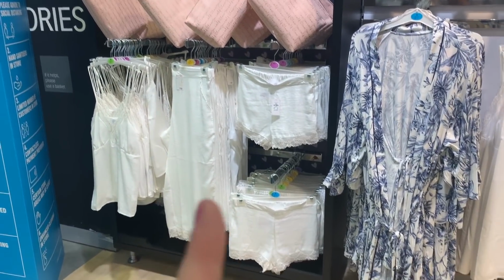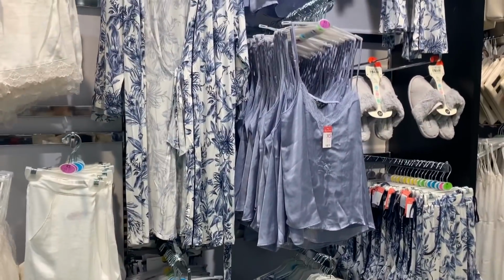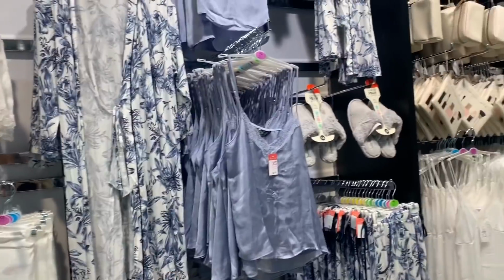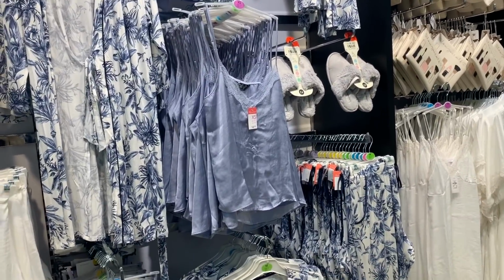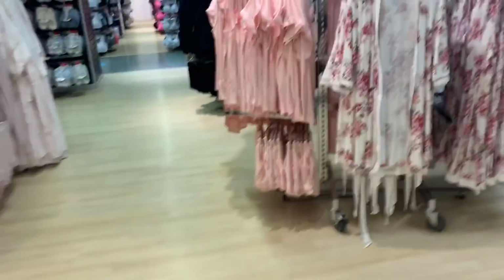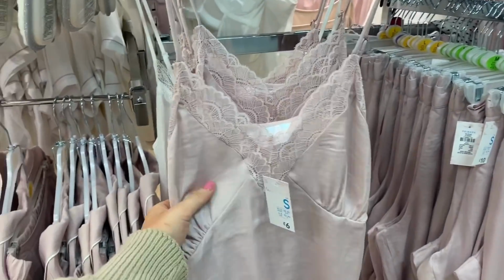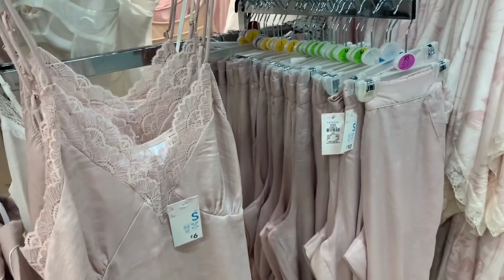So they've got these lovely little white cami sets, and then some kind of light bluey, I call this crayon blue. It obviously isn't. I don't know what the actual technical term is, but they've got these ones, they're little silk ones as well. And then we've got so many pajama sets. We've got these floral ones. This is really cute. Love this. Lovely pale pink set for £6 to the top, £10 to the bottom.